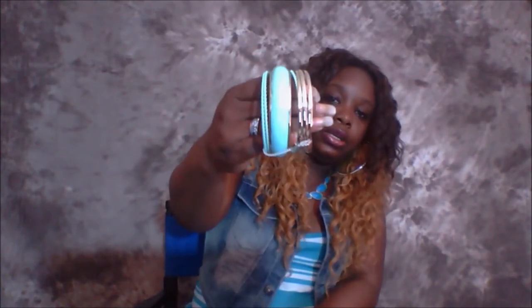Got me another one of these bracelets that I paid 99 cents for. And I showed you guys in my last 99 cent eBay haul. You guys can go check that out. I got it in another mint green color. 99 cents, like I said. Beautiful bracelet. Put the back in the package.